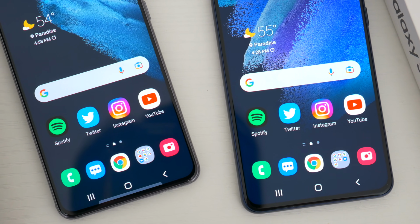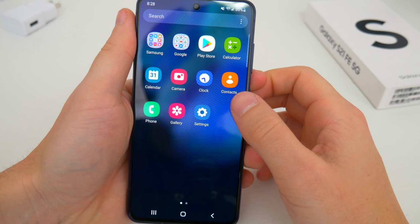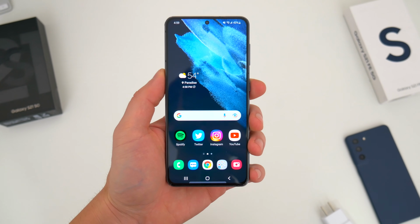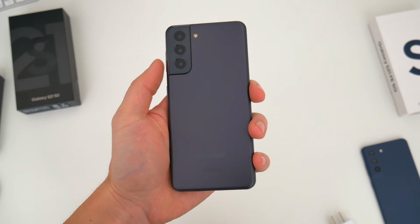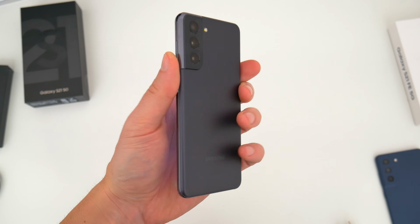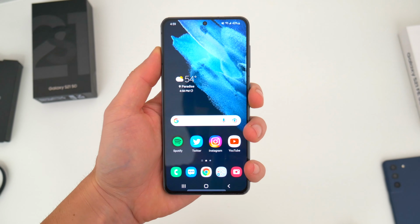So now let's talk specs and performance. And this, I think, is where the late release of the S21 FE really wound up hurting it. Now, the flagship S21, of course, was jam-packed with 2021's high-end components. The Snapdragon 888 5G chipset, an Adreno 660 GPU, 8 GB of RAM, and 128 or 256 gigs of internal storage.